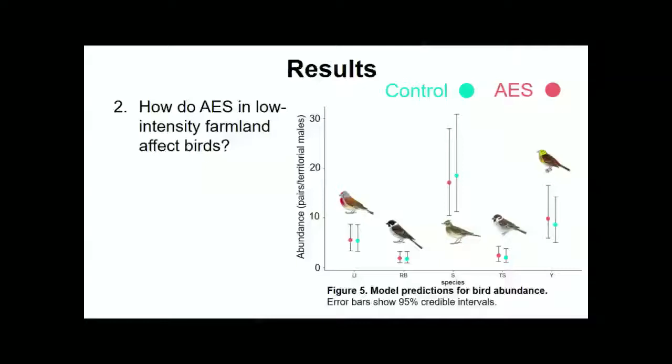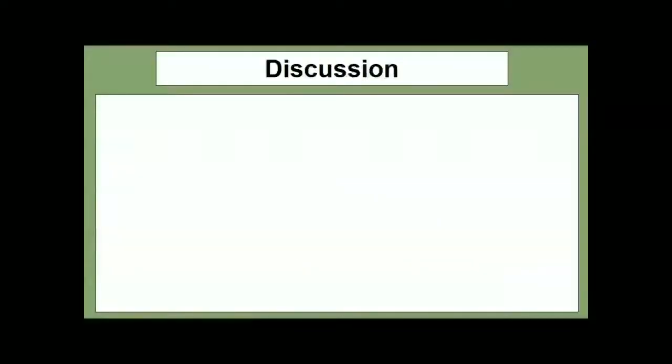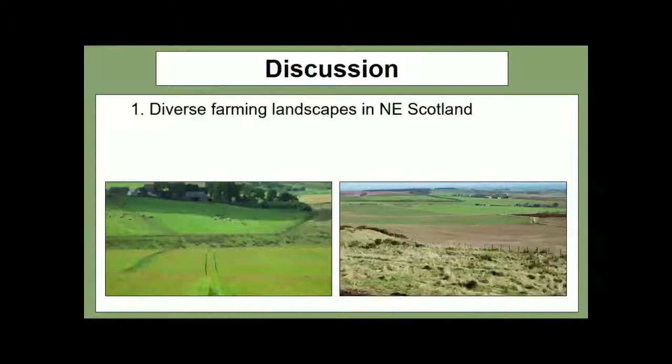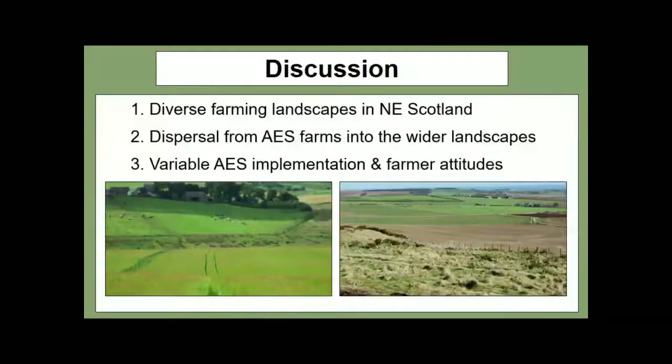So here you can see a graph of model predictions for bird abundance for each species. And once again, we didn't detect any significant difference in breeding bird abundance based on treatment type. So our results could be explained by a combination of factors, the first being that in northeastern Scotland, you still get a relatively intact and diverse landscape matrix. And secondly, there's the possibility of dispersal from AES farms into the wider landscape, which I will discuss in more detail later. And as we've heard from previous talks today, the attitude of farmers towards schemes can have a really big impact on how well the farmers are implementing them and whether they actually engage with the conservation aspect of the schemes.